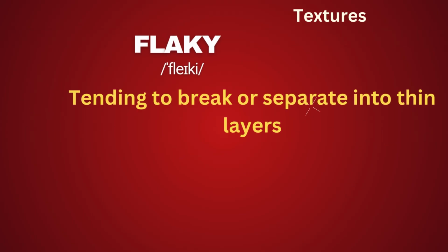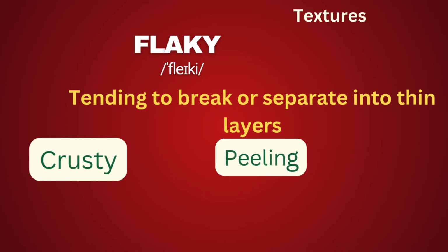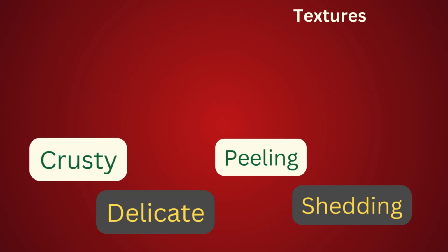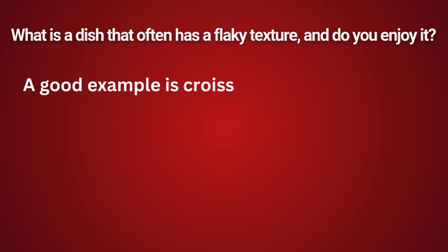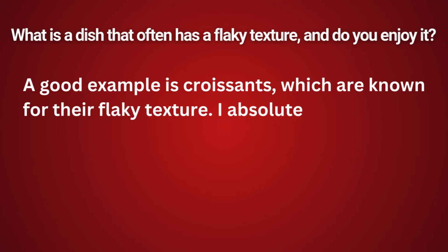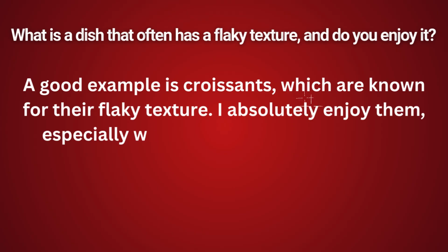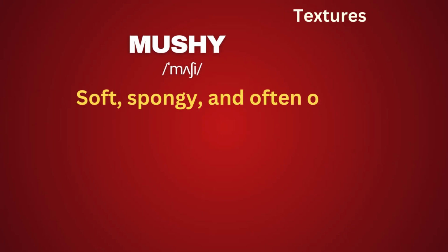Flaky. Tending to break or separate into thin layers. Crusty. Peeling. Delicate. Shedding. What is a dish that often has a flaky texture, and do you enjoy it? A good example is croissants, which are known for their flaky texture. I absolutely enjoy them, especially when they're fresh and buttery.